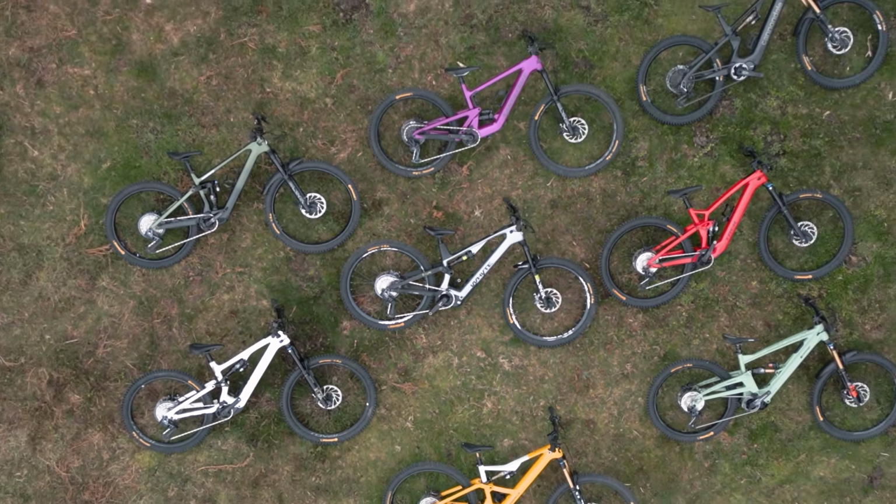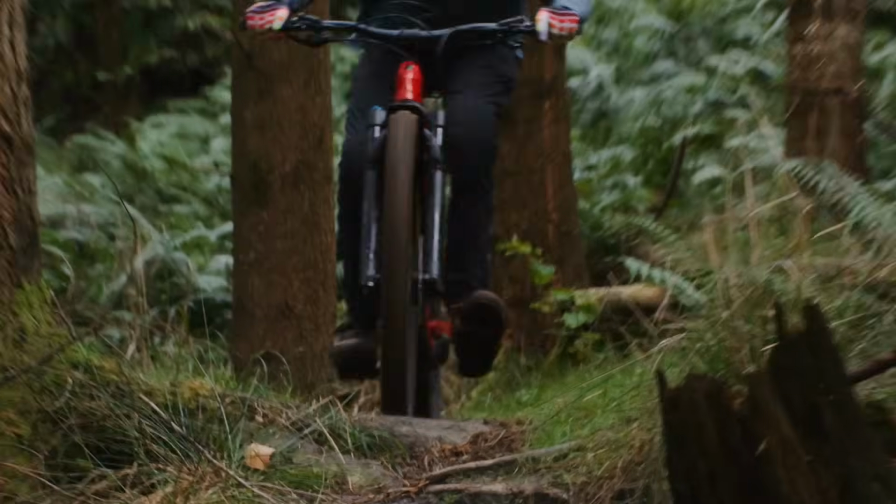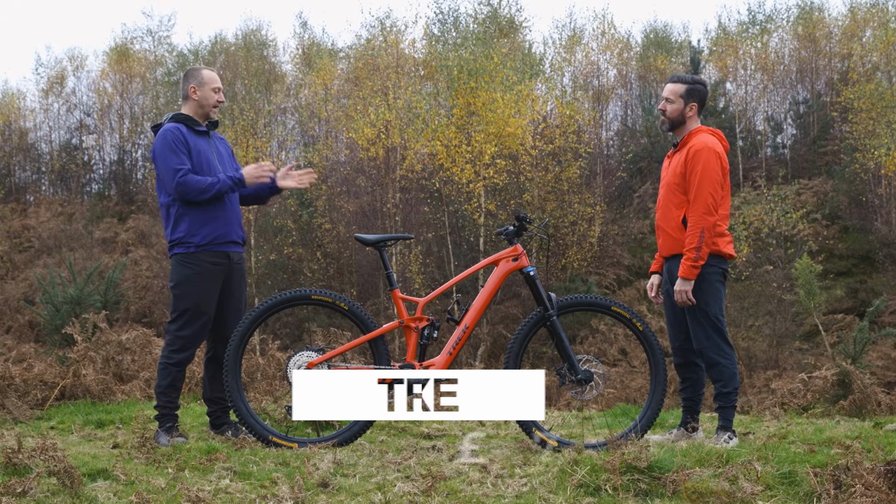I mean, the prices aren't even fixed on these bikes. So where are we going to start? Why don't we start with the bike with the least range and the least power. So this is the Trek Fuel EXe.